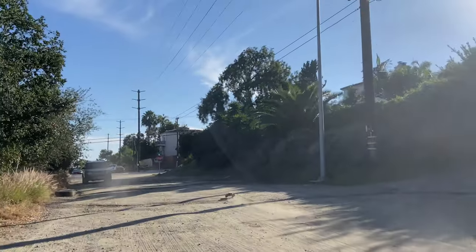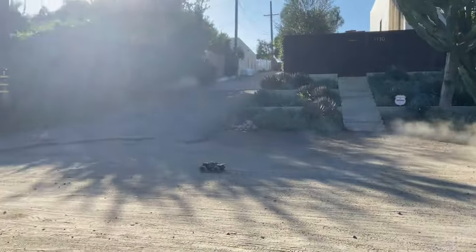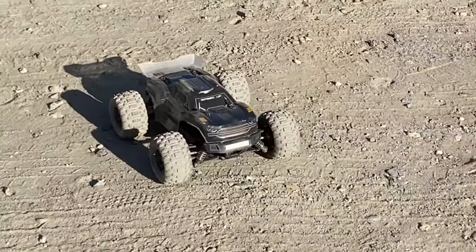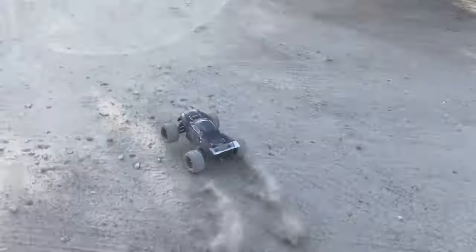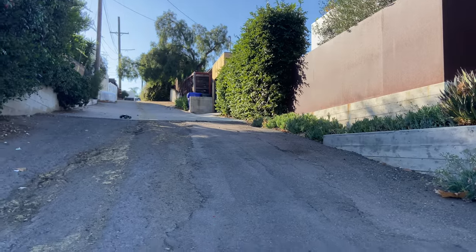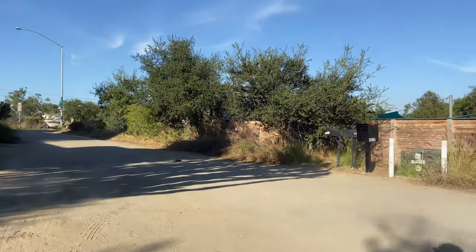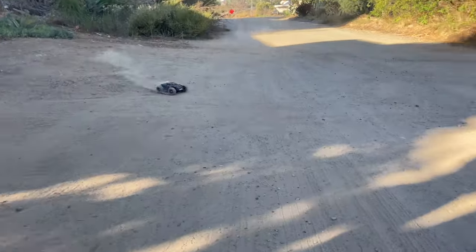Yeah, WPL toys for 75 bucks. You know, like the C24 and the D12. Those are not the best quality cars, I mean, they're pretty cheap and toy grade. And I'm happy with those, so I don't know. I don't know how I'm feeling about this. It's got the light too, which is pretty dope. Turn it on and off. I think I like it.